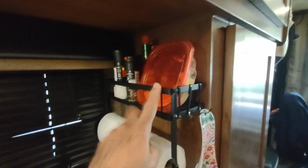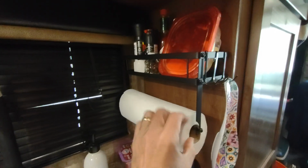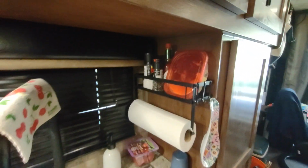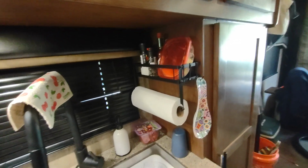The little shelf that we found, actually, it's not even screwed in. It's glued to the wall. And it's just the right size to give us a place to put paper towels. It easily comes out. Place to hang extra spoons, spoon rests, salt, pepper, and they stay there. We don't even have this fall out or jiggle out while we're driving down the road.